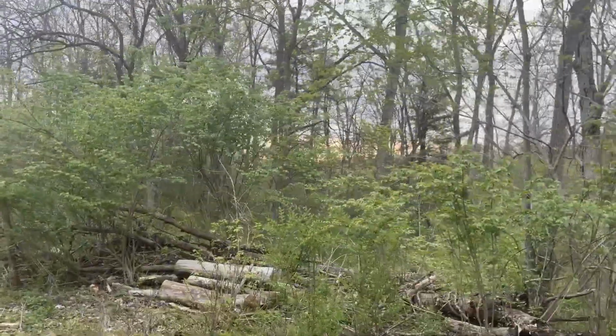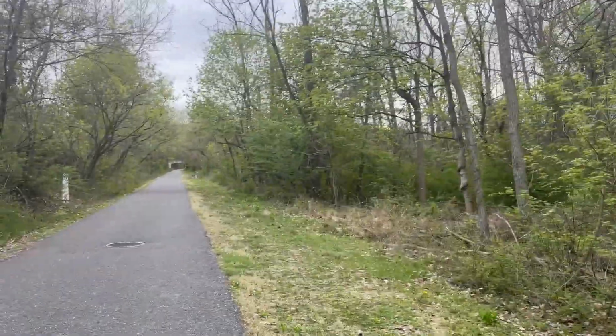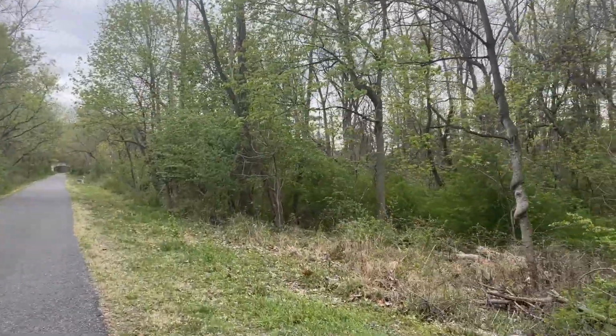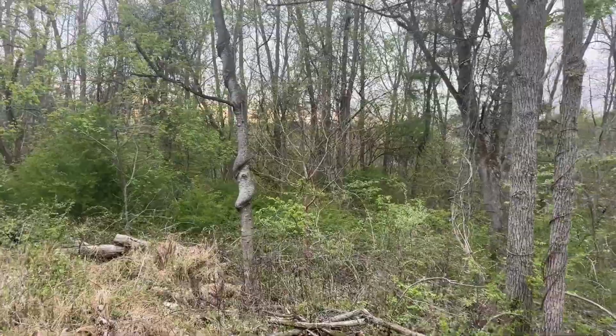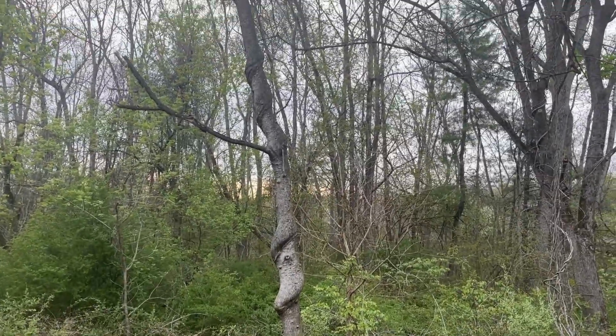I just really wanted to check out the trail itself and see if this was a section I might want to put on my go-to list for short walks, you know, whenever I'm limited on time. Check out that tree. It's kind of cool. It's like twisted.